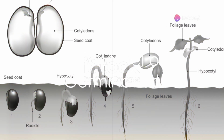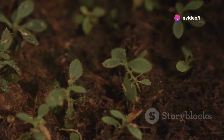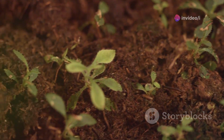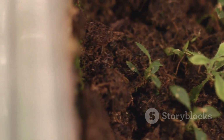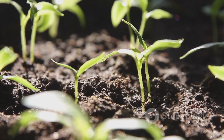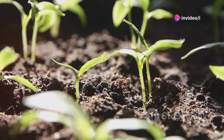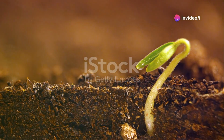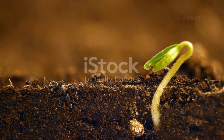Have you ever wondered how a tiny seed transforms into a sprawling plant? Let's dive into the marvel of germination, the inaugural chapter in a seed's journey to planthood. Germination is not just any process. It's a vital awakening where life begins under the perfect blend of water, oxygen, and just the right temperature. This phase is crucial as it sets the stage for all the growth that follows.